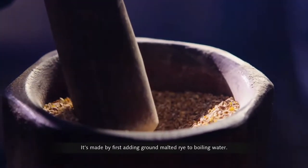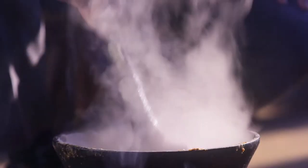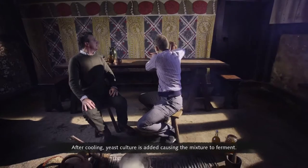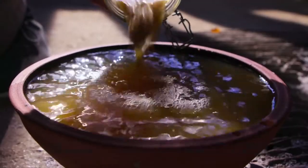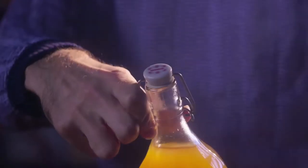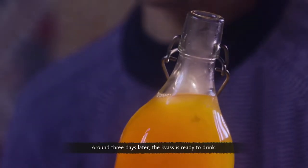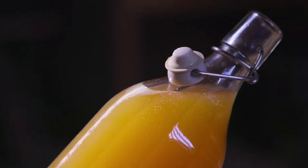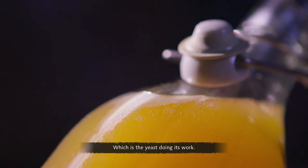It's made by first adding ground malted rye to boiling water. After cooling, yeast culture is added, causing the mixture to ferment. This kills off any germs in the water. There you go. Around 3 days later, the kvass is ready to drink. The bubbles are really starting to come up now. Yeah. Just the yeast doing its work.